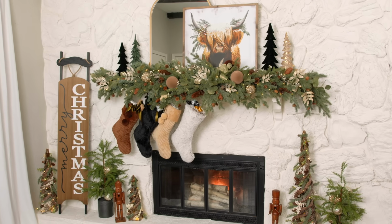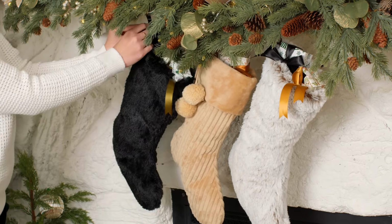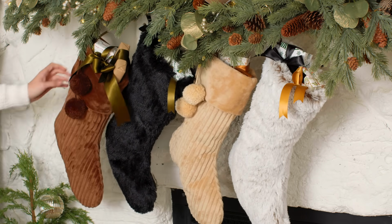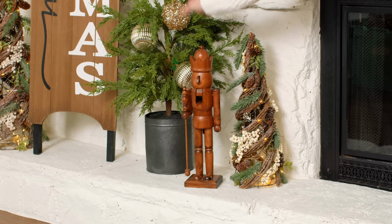The highlight of this mantel is a lush decorative garland. To complete the display, layer in decor elements to create depth and interest. Imagine velvet trees and woodland nutcrackers tucked in and around the greenery.